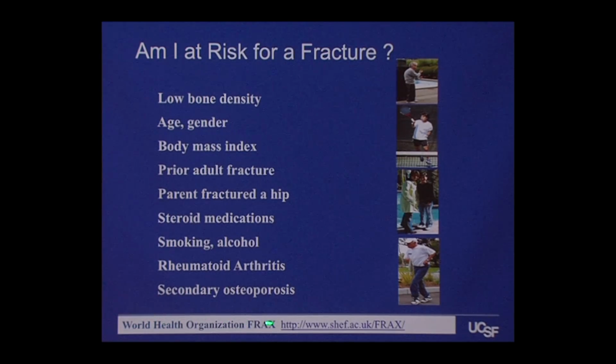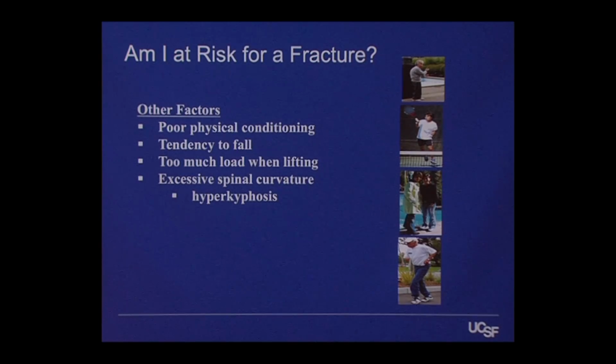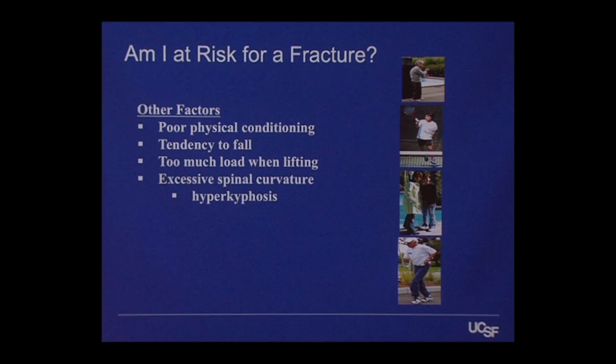And if you go to the World Health Organization's FRAX website, they ask questions, and you can answer these questions, and it predicts your 10-year risk for a hip fracture. That's called the FRAX model. Unfortunately, the FRAX model does not consider all of these other risk factors like poor physical conditioning, a tendency to fall, too much load when lifting, excessive spinal curvature, or hyperkyphosis. So these are risk factors that actually are modifiable, particularly by changing your physical activity, modifying the way you do things, and increasing or targeting your exercise. And those are some of the things that I'm going to be focusing on tonight.